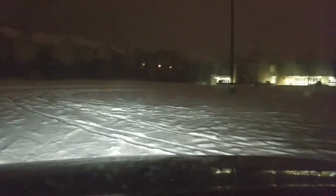Alright, so here we are, found an empty parking lot, and this is, keeping my foot on, see, just like a rear-wheel drive car. That's all the ESP system just doing its thing. Absolutely remarkable. No gas, no brake, just turn the wheel and the car knows where you want to go.